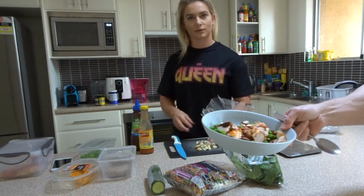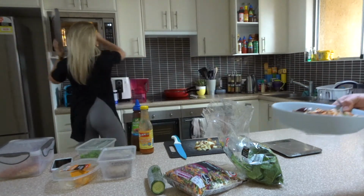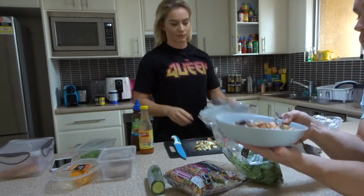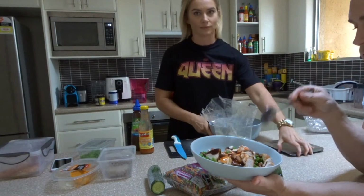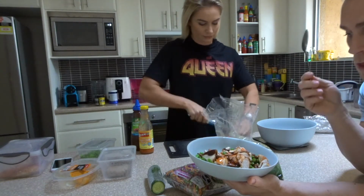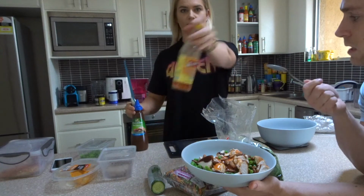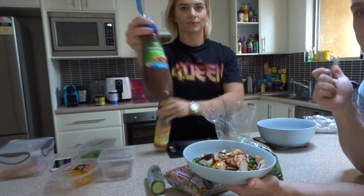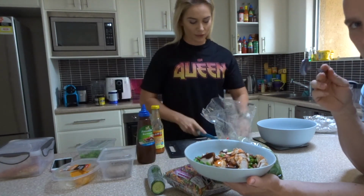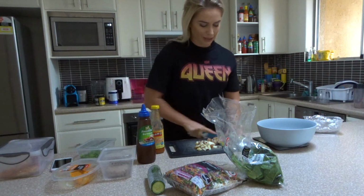what's in it? Minted peas, green beans, breast, dry roasted almonds, about 20 grams, and I like to mix sugar-free sweet chili and the no added sugar box. Bloody lovely. Two best things in the world to jazz up a salad when you don't want to spend your calories.